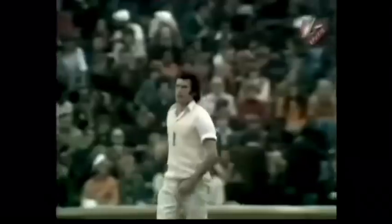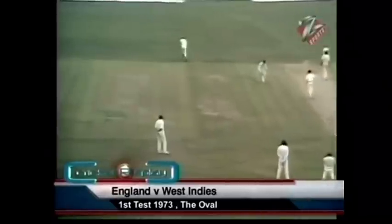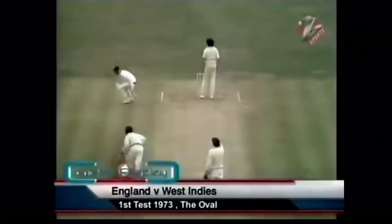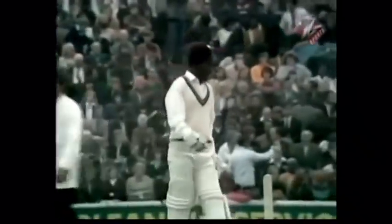Oh, good ball there by Snow. Moving away from Fredericks. Only a little toucher away from it. Oh, Fredericks handsomely away over pitch ball, driven firmly past Derek Underwood, chasing it down to the Vauxhall end. Fredericks coming back for the 3rd run. So a little tough squat opener from Guyana, off the mark with 3.